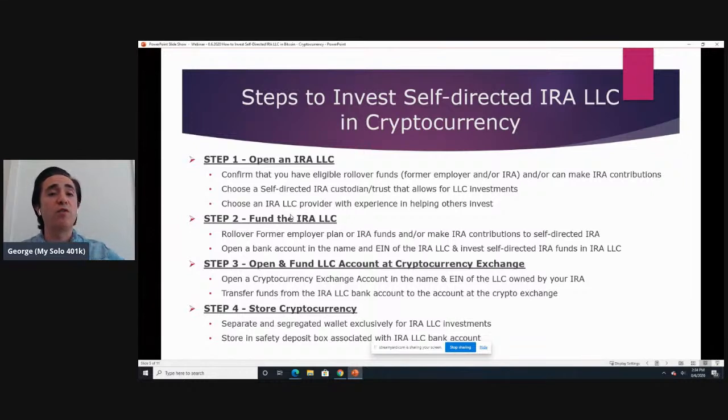Next, you would choose a self-directed IRA custodian or trust company that will allow you to invest in a brand new LLC. So with the IRA LLC structure, you have a new LLC where the member of that LLC is your IRA account, and you are the manager.